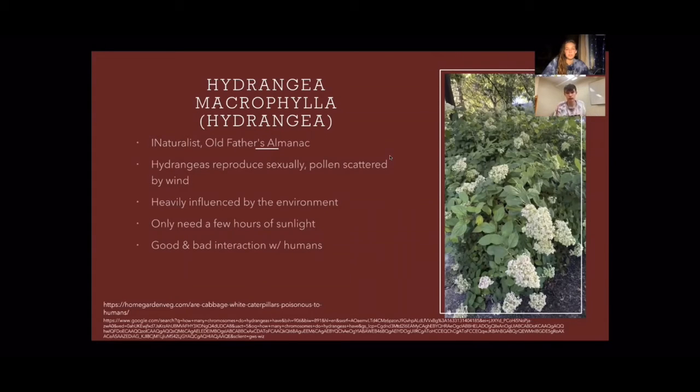Our next species was the hydrangea, which was right outside of Pollock Commons. These hydrangea reproduce sexually. Their pollen is scattered in the form of male and female gametes, and it's scattered by the wind. This is kind of a problem because if weather conditions aren't the best, then there's an issue. And this is a good example that hydrangeas are really submissive to their environment. If there's not a lot of wind, then they can't reproduce as well.